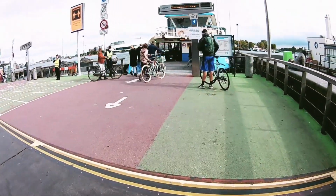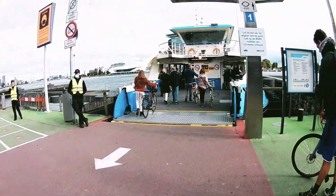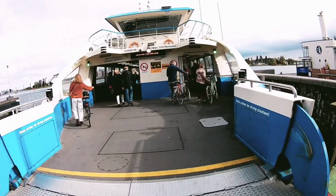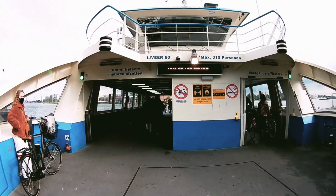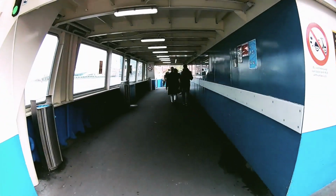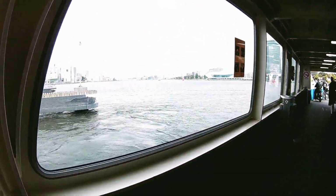So now let's walk inside the ferry and let's cross so we can go to another side. So let's walk here. As you can see, guys, this is a free ferry if you want to go to another side of the city. You don't need to spend so much because it's totally free. Just take the next ferry and you're in.